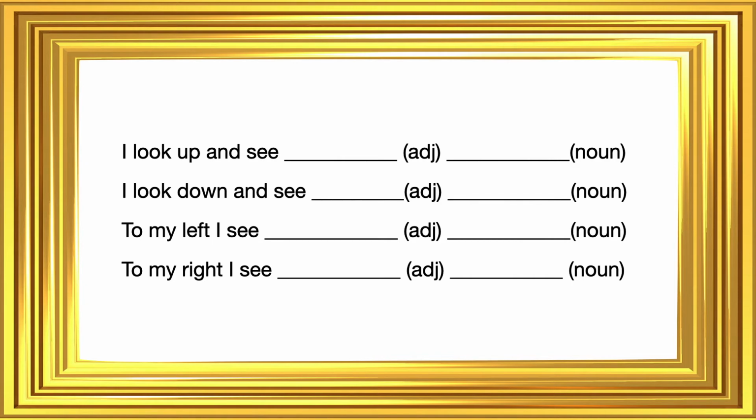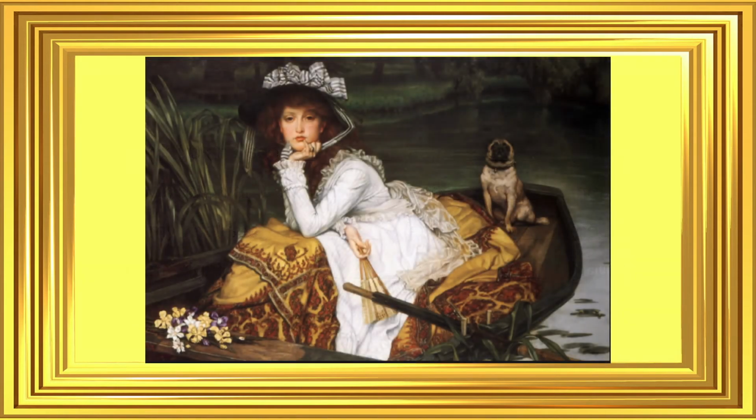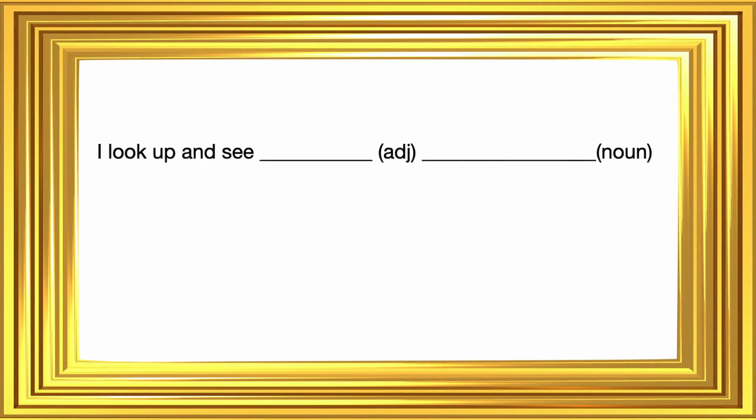What do you see? So let's go back to the painting and decide from which point of view we're going to write from. I'm going to fill in mine, and I want you to guess which point of view I'm writing from.